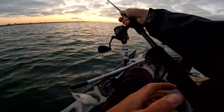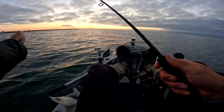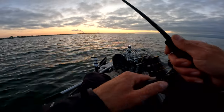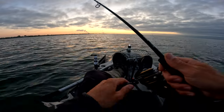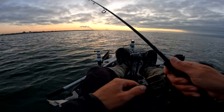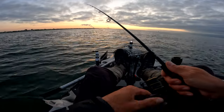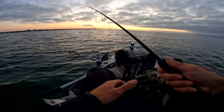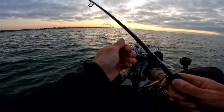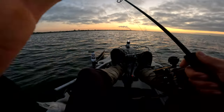Maybe I'll try casting this direction. Tide's moving this way, so it might be more to my advantage to sweep with the tide. It'll look a little more natural. I'm on the bottom. And it might be a good idea to just retrieve the lure, not even pop it. Well, maybe a couple pops. A couple pops never hurt. There's a lot of bass down there. Unbelievable. Check this lens. Lens is looking good. Camera's rolling.